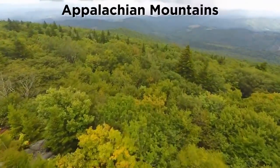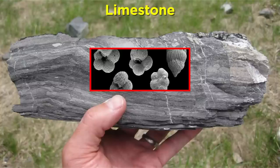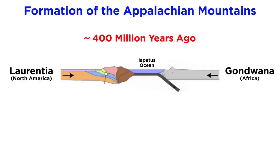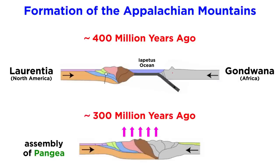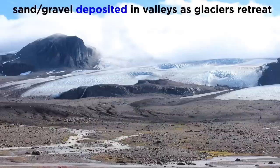For example, the Appalachian Mountains of eastern North America contain limestones, which are composed of the shells of marine animals that lived there in a shallow ocean more than 400 million years ago. Then, 300 million years ago, those rock beds were thrust upwards as Earth's tectonic plates began to converge along the eastern U.S. coast. Later, during glacial periods between 2 million and 12,000 years ago, mile-thick ice sheets scraped off the tops of these mountains like huge bulldozers as they moved southward, then deposited hundreds of feet of sand and gravel in stream valleys as they retreated northward and melted.